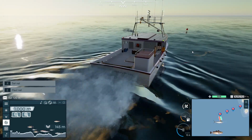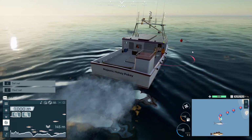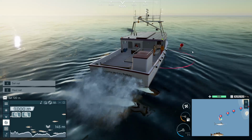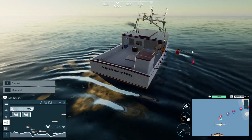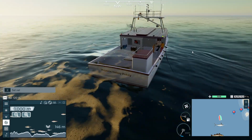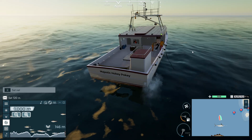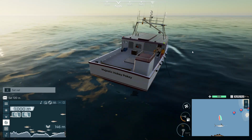I think some of the mechanics that they've put in here, like being able to see fish prices for the places that you've already visited through your tablet, I think that's a really good thing. I'm definitely enjoying that.